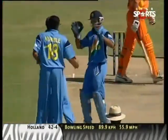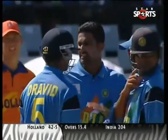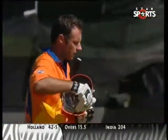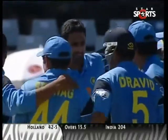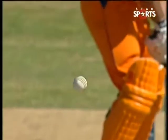Well, the finger has gone up. Holland in dire straits at the moment. They've lost half their side. And Kumble getting into the act. Very good ball from Kumble. Actually got it to skid through, hit wicket, between wicket and wicket, and I think it would have been an easy decision for umpire Peter Willey.